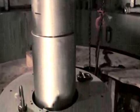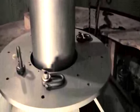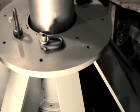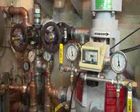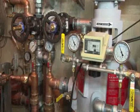A split shaft sleeve in way of the bearing and seal has been fitted. Welded together in situ, it has also been mechanically secured to the main shaft with a key. Water for the lower main guide bearing is supplied under pressure by a filtration package, as we see here.